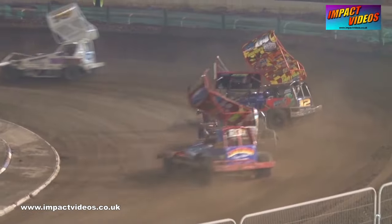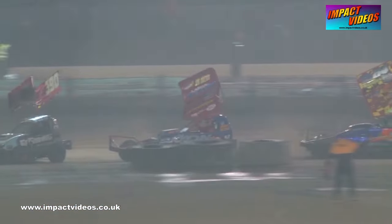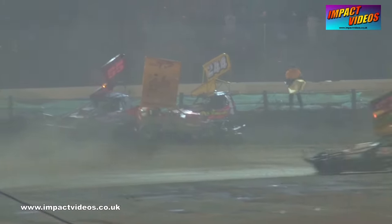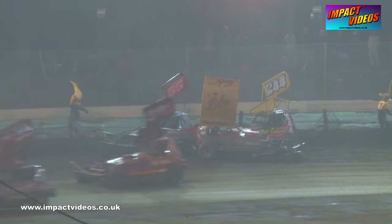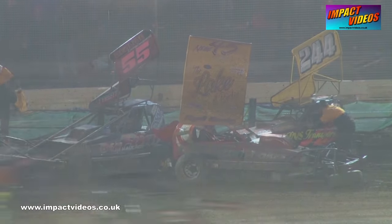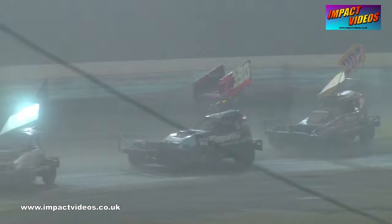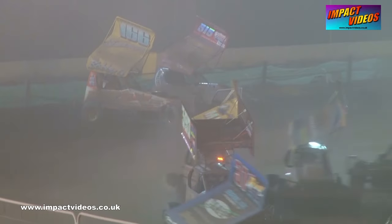Bill Hines on the infield. Wave yellows again. Wave yellows one more time, and you can clearly see why, it's that incident involving Craig Finnegan. Three cars wedged up against the wire, and the track staff very quickly on the scene. Can he get closer to Cowley? Right in front of them, there's a couple of cars that have gone towards the fence.